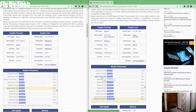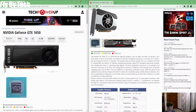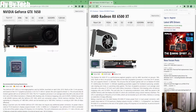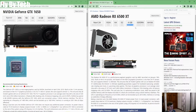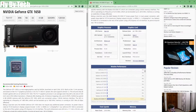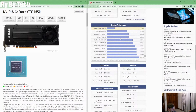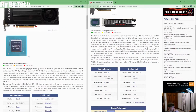Yeah, but comparing the RX 6500 XT to the normal 1650, it boasts like a 25% advantage in titles, and the specs are pretty similar. This one has a smaller bus width, and it has pretty much a really small die, like a laptop die essentially. But they ran it at really high clock speeds, and it's able to do some pretty good stuff. So yeah, it's definitely not suited for like 2K unless you're playing Minecraft.